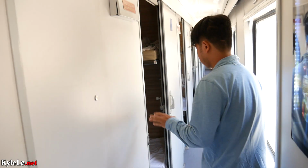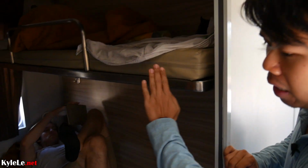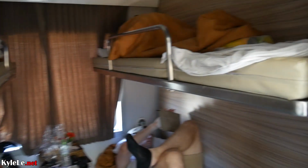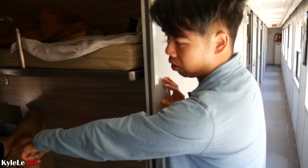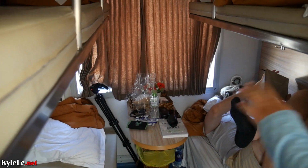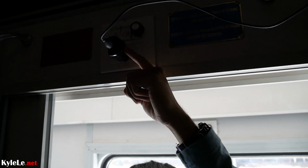So I want to show you first our cabin, which is the soft sleeper beds. So here it is. You basically get 4 beds in this compartment. Top bunk is cheaper. Lower bunk is the most expensive one on this type of a train. And the beds are actually soft. You do actually get a table here as well. You get a table to work. The air conditioning is really cold, and you get one outlet to plug in whatever you need.